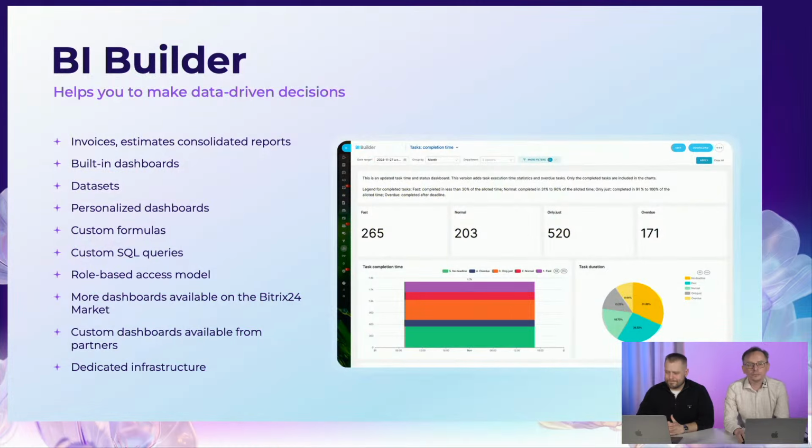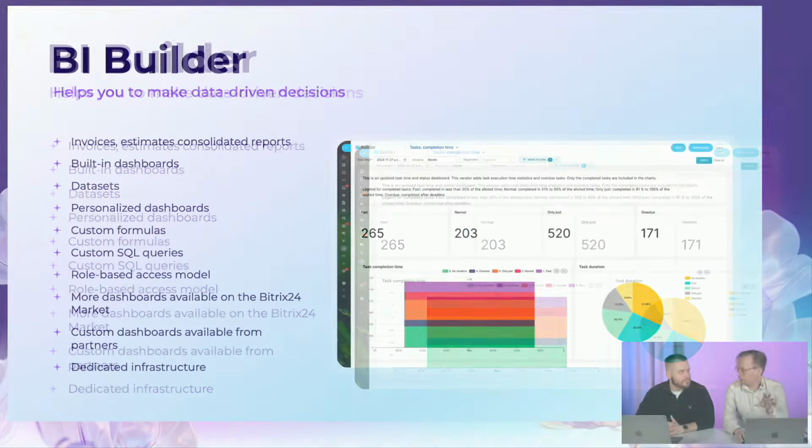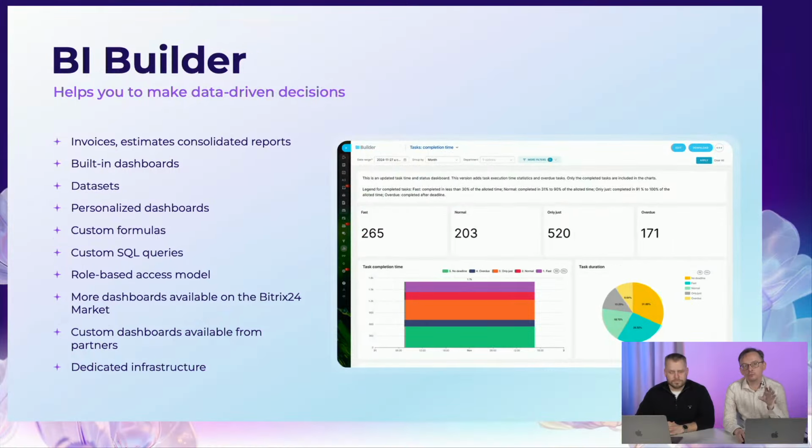Okay, we are moving on to the final part of our presentation, BI Builder, which is our own built-in system for working with business intelligence, analyzing data that is available inside Bitrix24. The longer the customer uses Bitrix24, the more valuable BI Builder becomes.